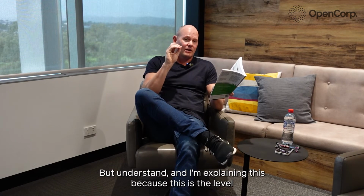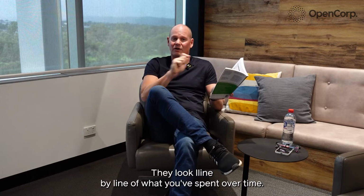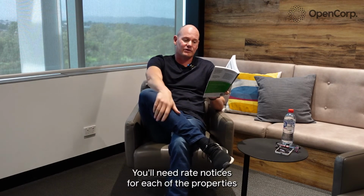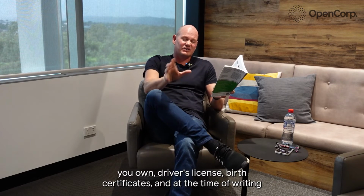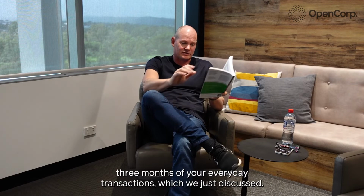But understand, I'm explaining this because this is the level that the banks go to. They look line by line at what you've spent over time. You'll need rental statements or lease agreements for current investment properties, rate notices for each of the properties you own, driver's license, birth certificates, and at the time of writing, 3 months of your everyday transactions, which we just discussed.